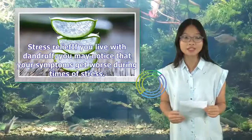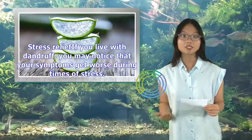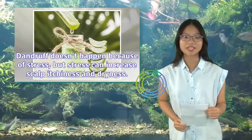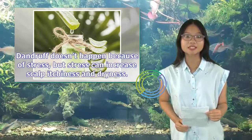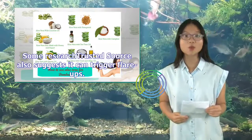Stress relief. If you live with dandruff, you may notice that your symptoms get worse during times of stress. Dandruff doesn't happen because of stress, but stress can increase scalp itchiness and dryness. Some research also suggests it can trigger flare-ups.